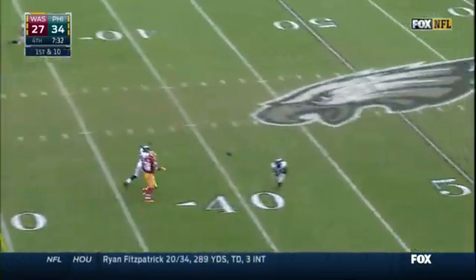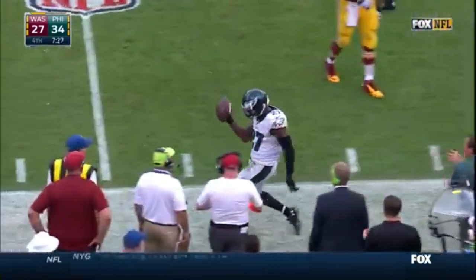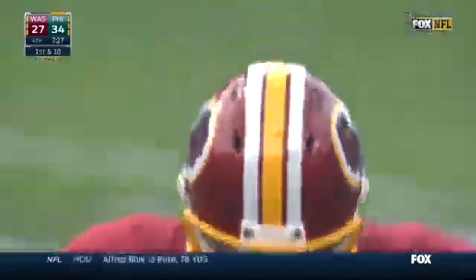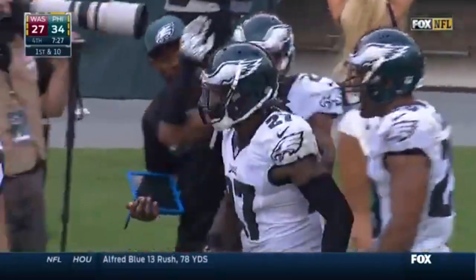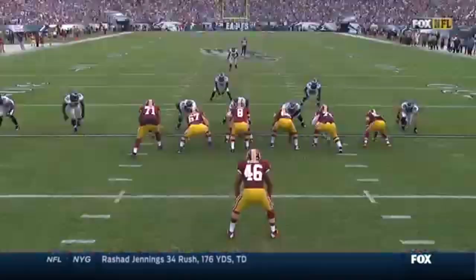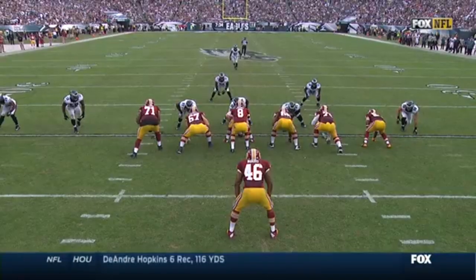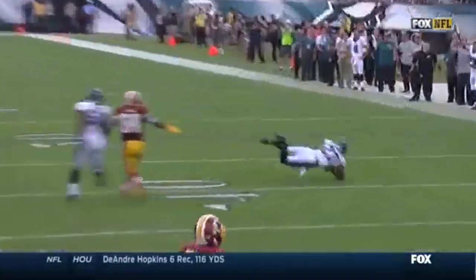Cousins not on the same page. Pass picked off. Intercepted by Jenkins. It was Malcolm Jenkins a week ago who made the play to win that game, essentially, when he picked off Andrew Luck. And the ground that he covers here is pretty impressive, because no question Niles Paul and Cousins are not on the same page.